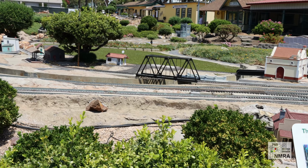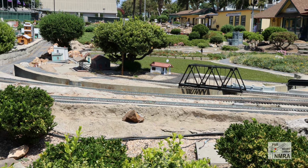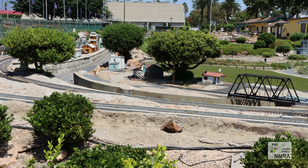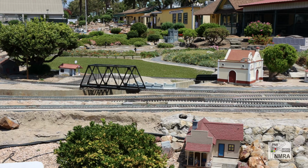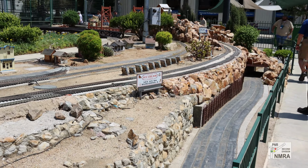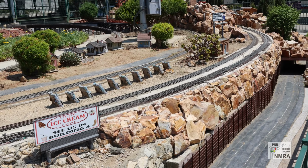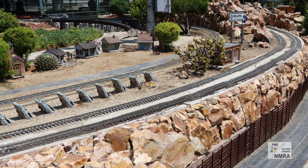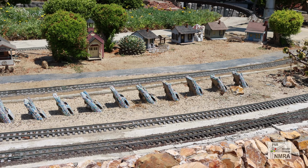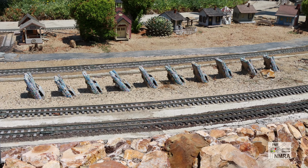Let's see, the Garden Railroad that volunteers started was 1997. It's 100 by 275, 10,000 feet of track, and it is DC. And it has a Route 66 theme. As you can see, there's the Cadillac graveyard.